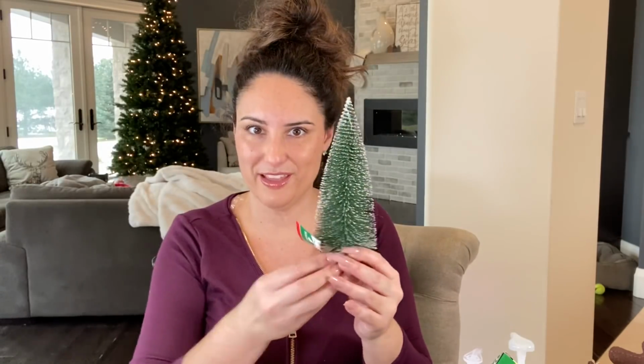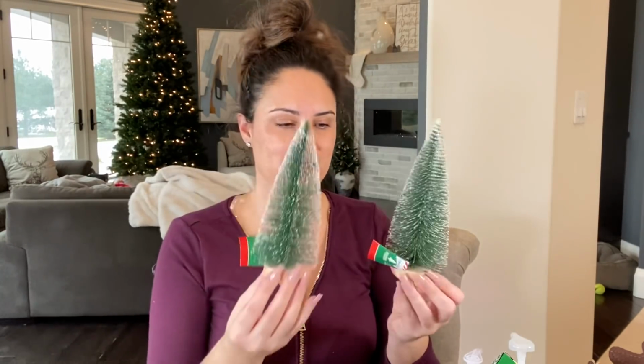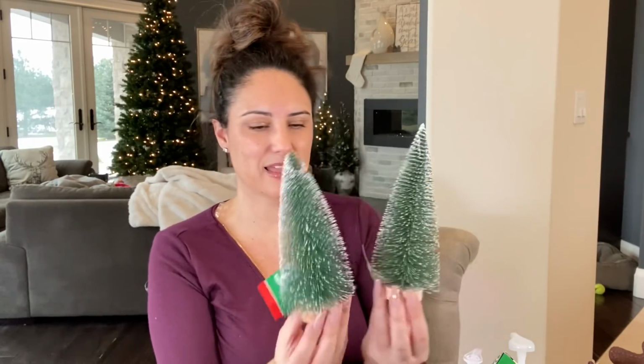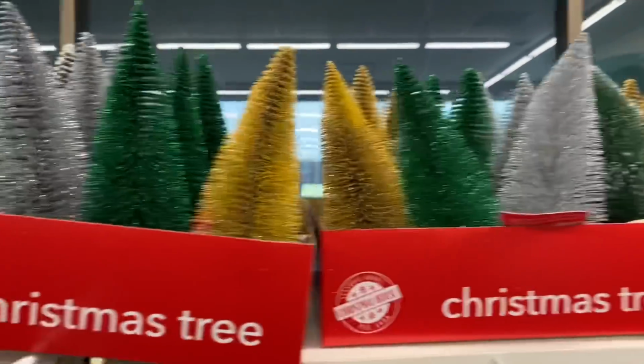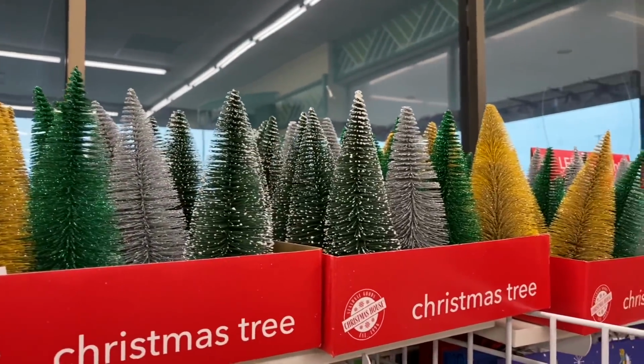They got more of these. Did you see them? They had boxes and boxes. Of course, these ones always go the fastest because of the little white tips. I think people just pick them up a little easier than the other ones that are more simple. I think they have silver, gold, and also green. So anyways, I was excited and I purchased 2 more.